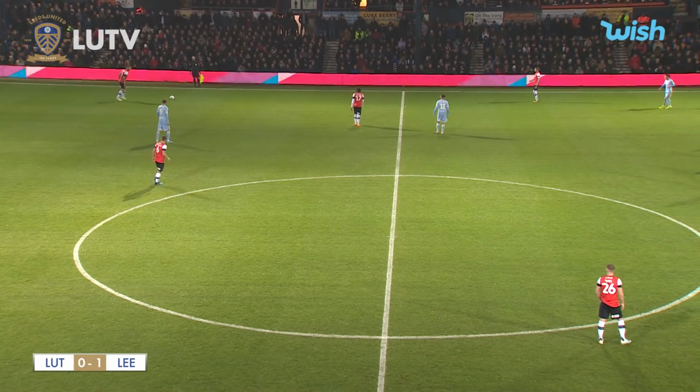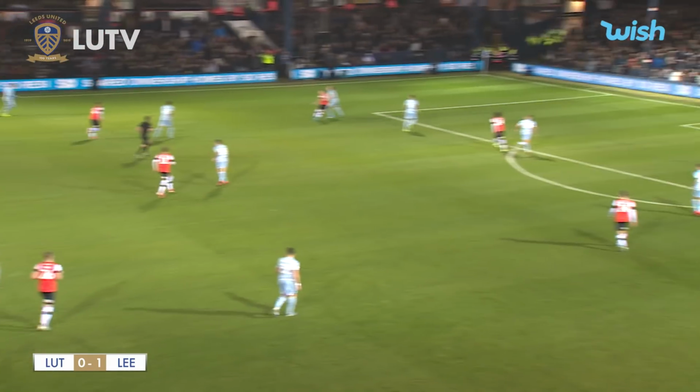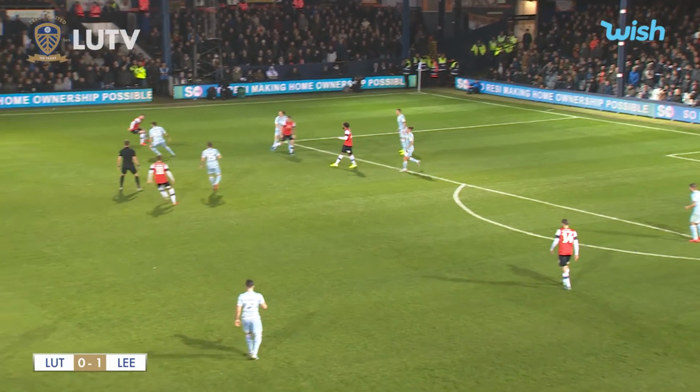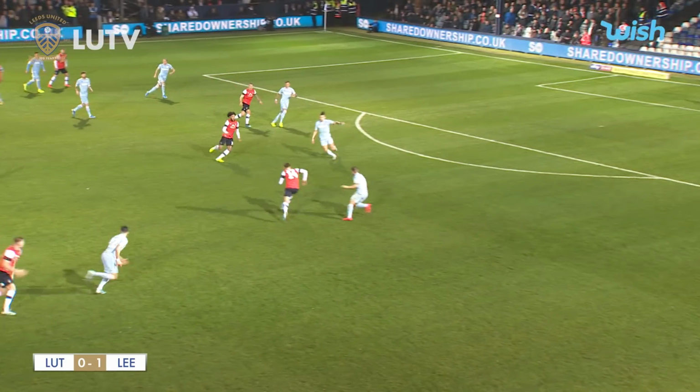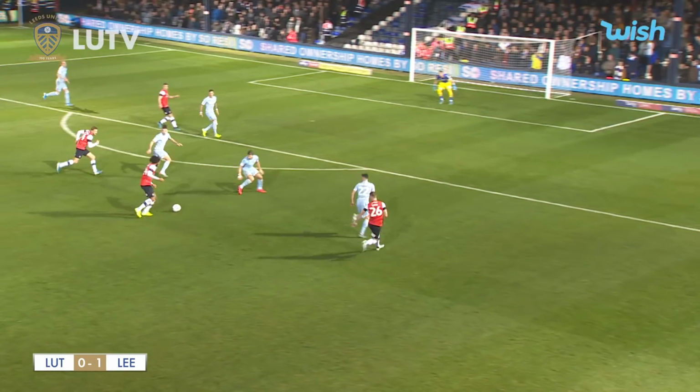And the home fans have been roused by that, having been quietened by the opening goal. Ball up towards the edge of the penalty area. Leeds want to quieten them down again. They had an excellent opportunity to do that there with that break led by Bamford.